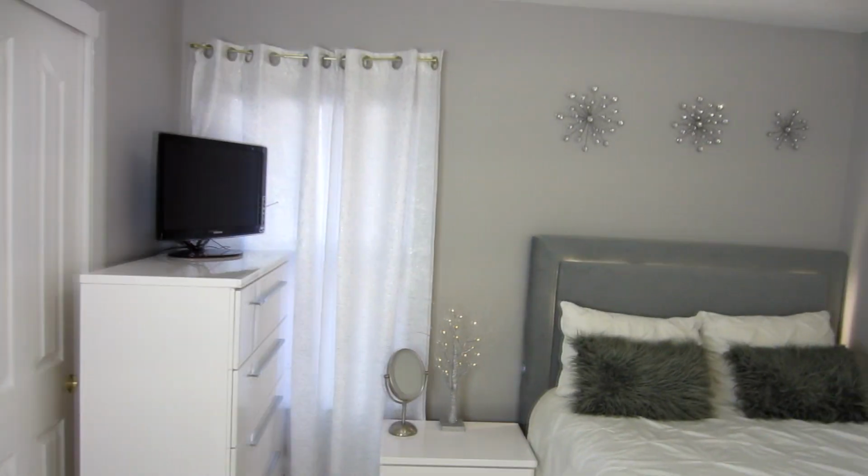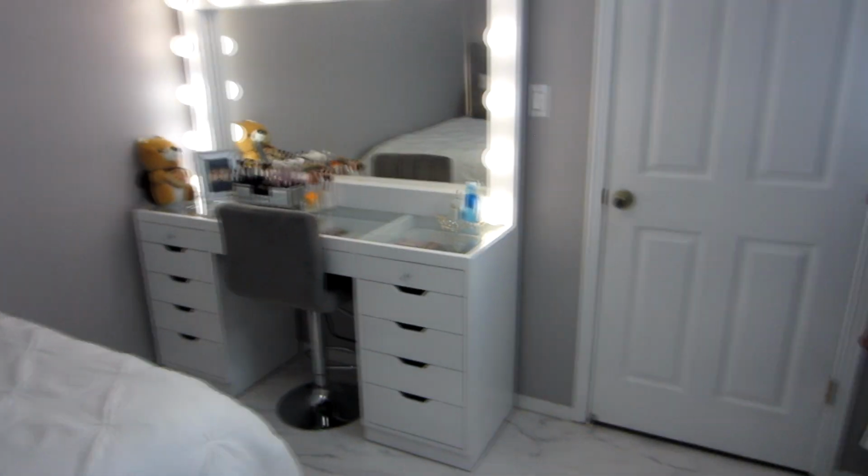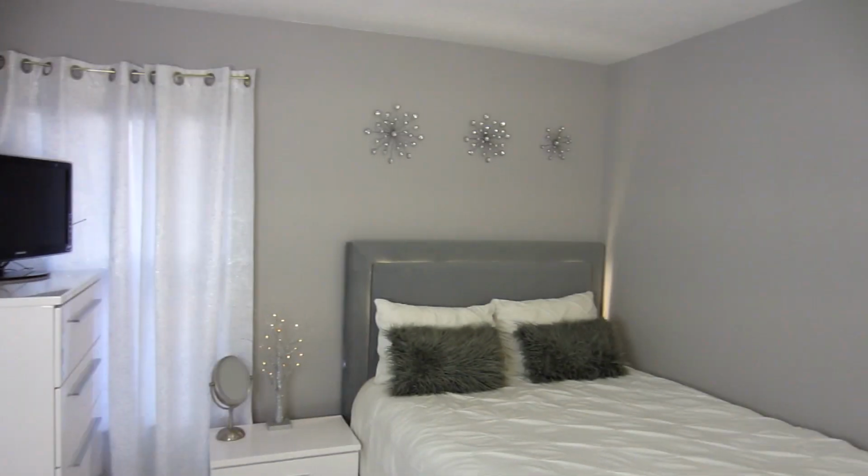So this is basically it for my room. I honestly fell in love with the outcome, and I look back at the old pictures that I had for my room, and it's a really big difference. So I'm glad I decided to do this room tour.